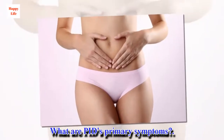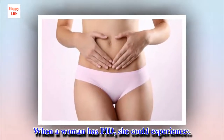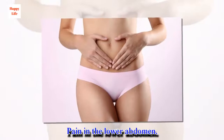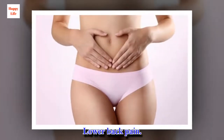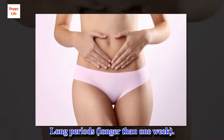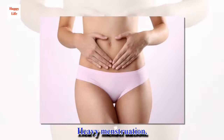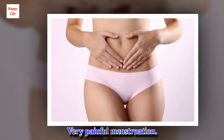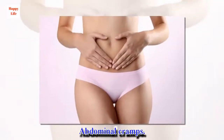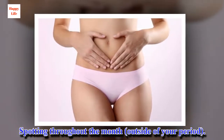What are PID's primary symptoms? When a woman has PID, she could experience pain in the lower abdomen, lower back pain, long periods, longer than 1 week, heavy menstruation, very painful menstruation, abdominal cramps, spotting throughout the month, outside of your period.